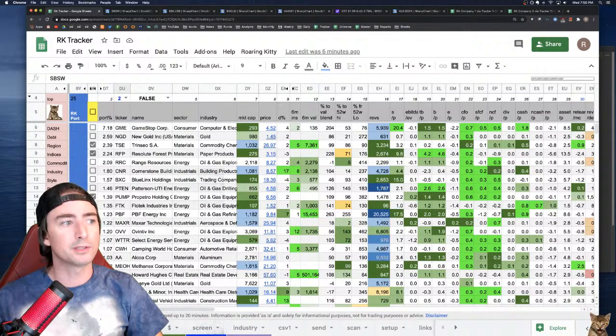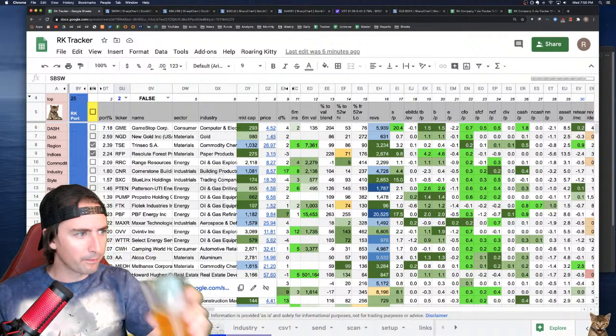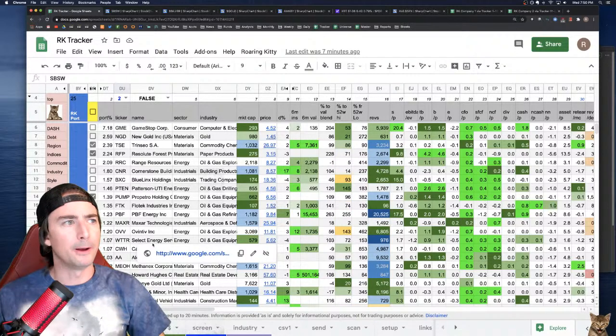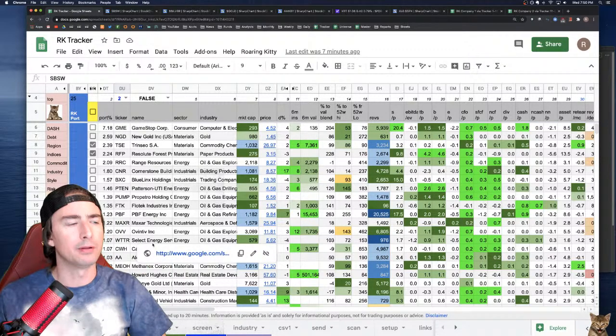It's up there. It's almost 1%. It's not bad. Yeah, that's my play on platinum, and it's a risky play, don't get me wrong, but that's my platinum palladium play.